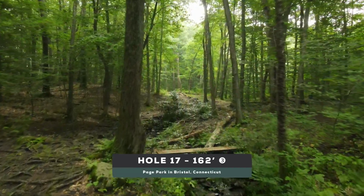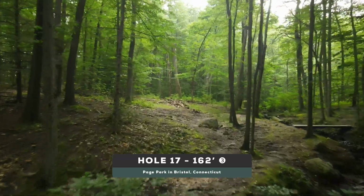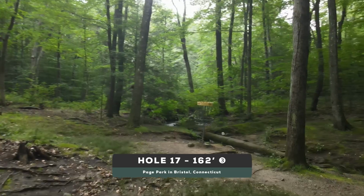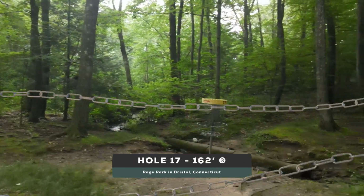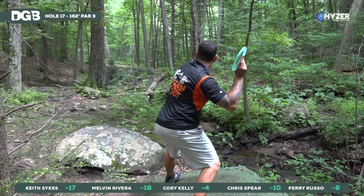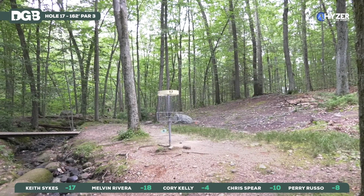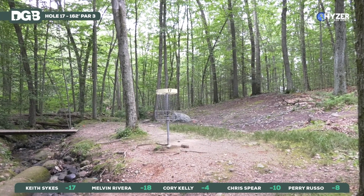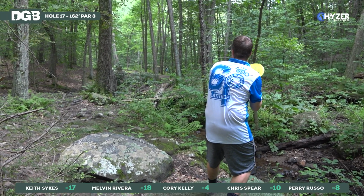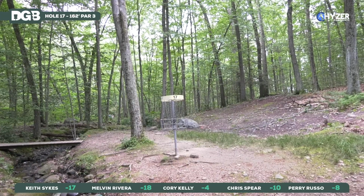Hole 17, 162, possibly the shortest hole on the course. Just an ace run. Yep. Must get birdie. Certainly the easiest in round 2. 15 of the 17 pro competitors today carded the birdie. There we go. We're going to see that 311 zone from Melvin. Nice start it wide. Play the skip. Yep. Right near those beautiful Bristol pipelines. Smooth forehand out of Chris here.